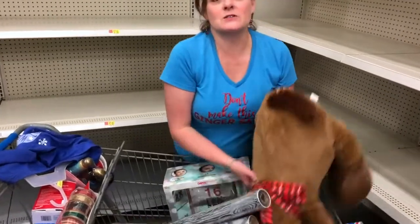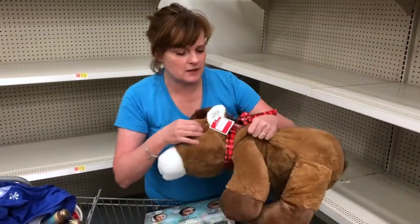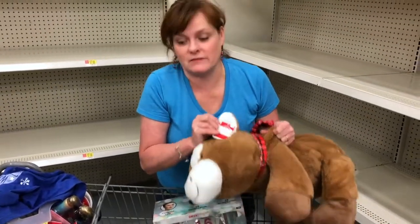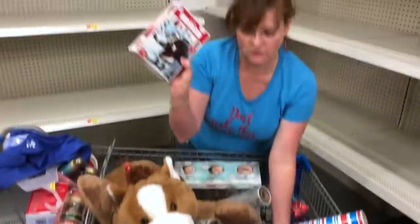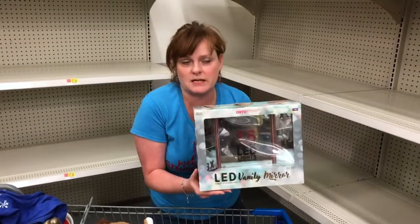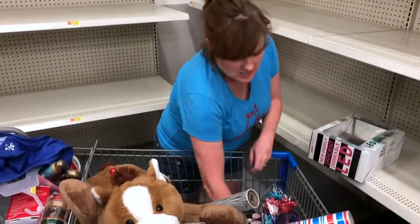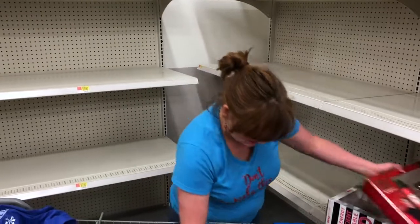Okay, so some other things. Stuffed animals are 50% off. Anything that has like the holiday tag on it is gonna be 50% off. You can get Christmas cards for next year. And on the beauty supplies, I found this lighted LED vanity mirror for 50% off. It's not just for girls, you can get stuff for the boys too.